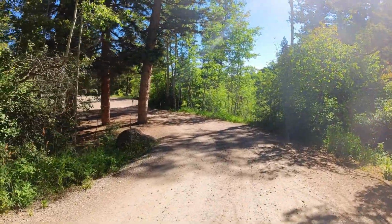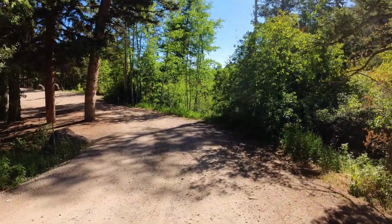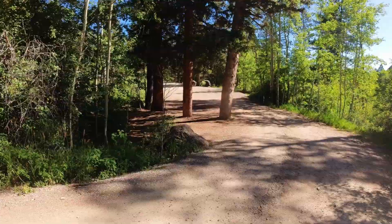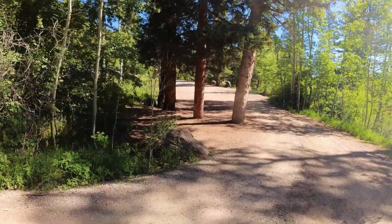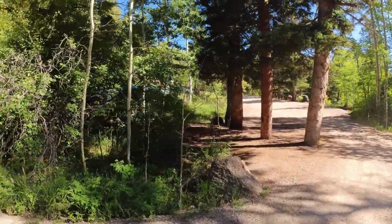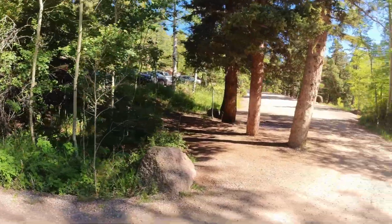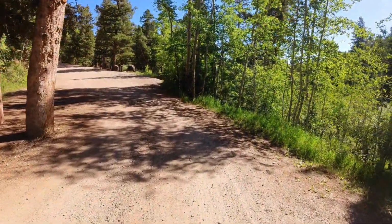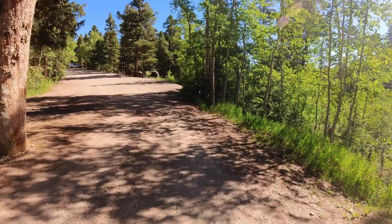Once you get on the forest roads, it takes a little bit longer to get here just because of the dirt roads and the windy turns. But overall, it took me about an hour and a half to get here. There's a little bit of parking up here that I parked at. There's plenty of camping up here along the road as well, too. I'm off of South Rampart Range Road.